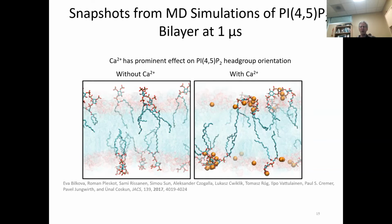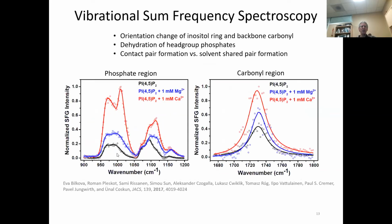You actually glue phosphate, calcium, and then another phosphate. This will actually cause these rings to bend over towards the membrane. They take on an angle of about 37 degrees with respect to the plane of the membrane. And that orientation change is exactly what you're seeing causing this peak to pick up. So SFG is extraordinarily good at seeing ordering. If all of the PI₄ is now ordered such that it has an angle of 37 degrees, that's what's causing this peak to shoot up so much. Since magnesium really doesn't do this as well, you don't see it pick up as much.